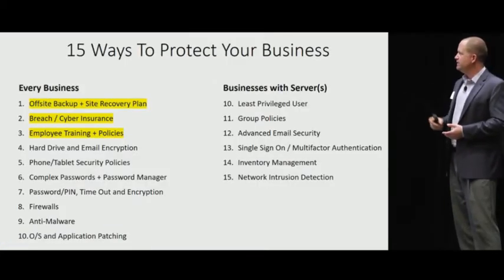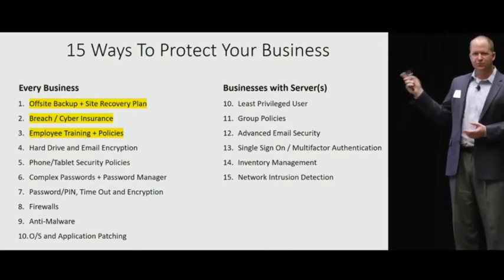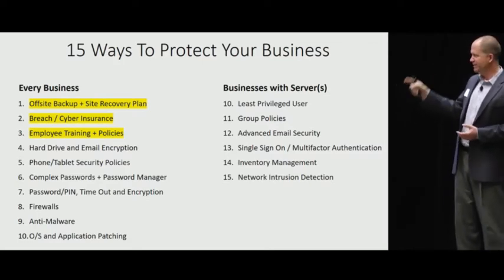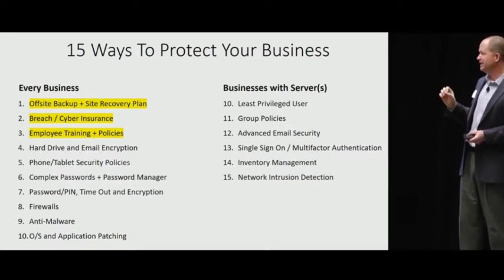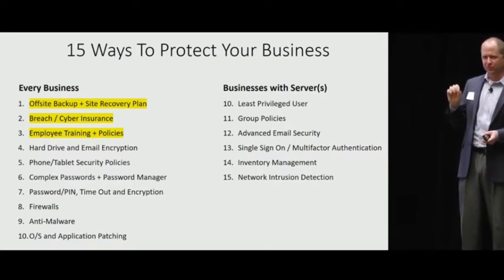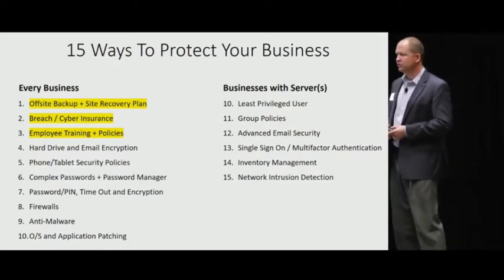Here's 15 ways to protect your business. We may do an event in the fall to step through these in more detail, but as you can see, those top three are the ones that I most strongly recommend, the backup being the number one: backup, versioned, offsite. And then Jim's going to talk briefly about cyber insurance.